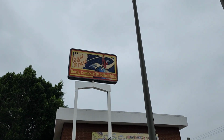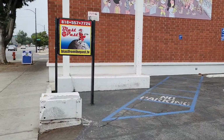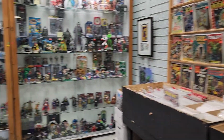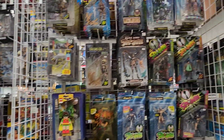All right, I'm almost back to my truck, but before I get there, we'll make a quick stop at Blast from the Past and take a look around. Like I said, I haven't been here in probably at least 5 years. So if you've never been here, you can see they've got comic books, they've got vintage toys, they've got new toys that are vintage themed. It's basically a collectible store.